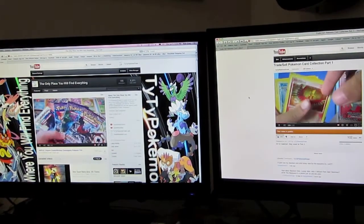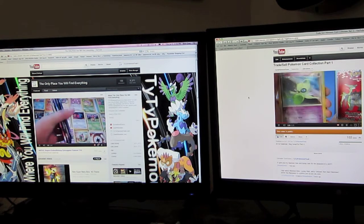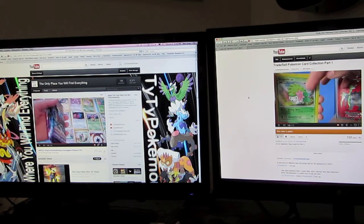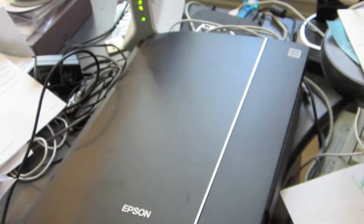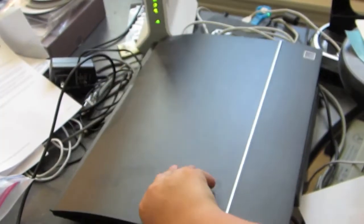This has iMovie, iPhoto, Paintbrush, and etc. A bunch of helpful programs to help anything we need. As you heard, the tour's not over yet. Here, we have an Epson scanner. This helps us scan things onto the computer.